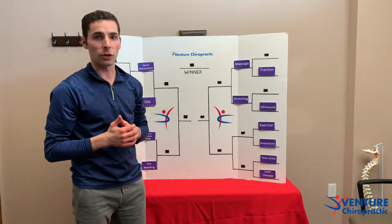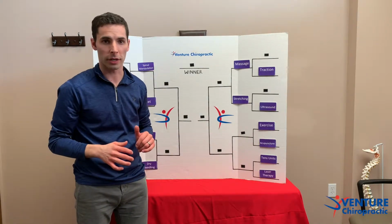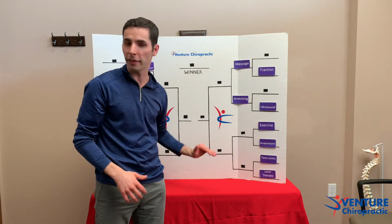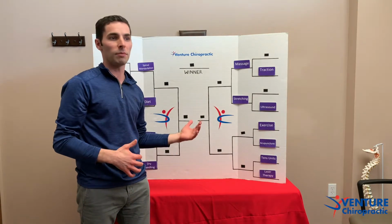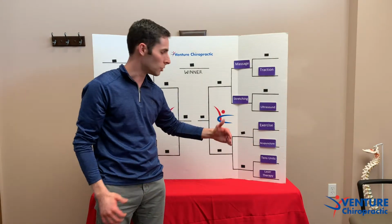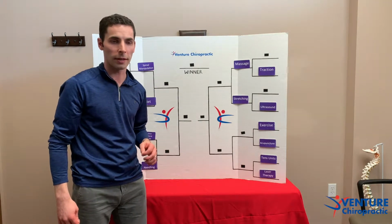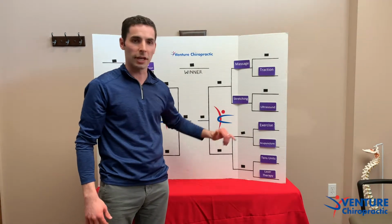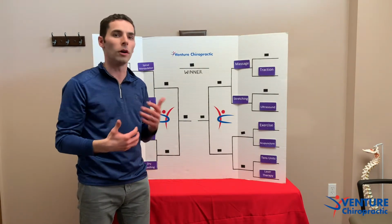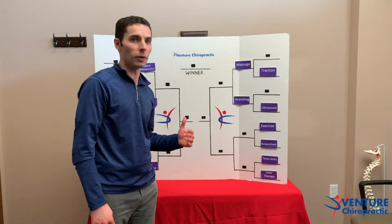All right, so moving down the line here, we have exercise versus acupuncture. Now this is one of those matchups where we have two great therapies. Again, many people are going to love both exercise and acupuncture, and you can get great results with acupuncture, especially for chronic low back pain. And exercise, of course, is moving the body, strengthening the body, stretching. It can incorporate all those. It can be good at preventing injuries and keeping your spine mobile.